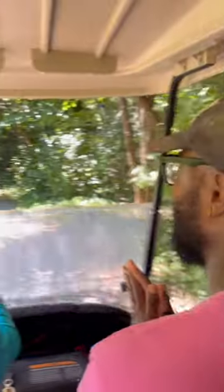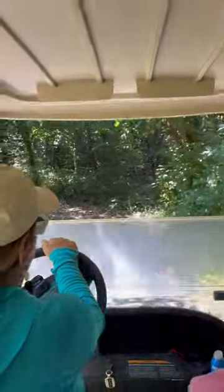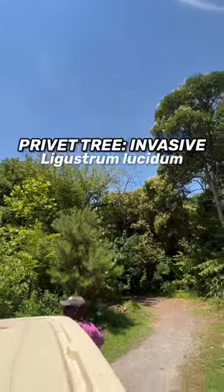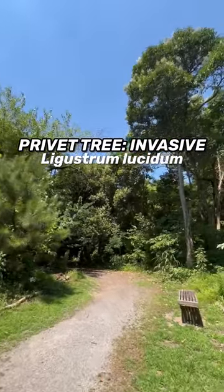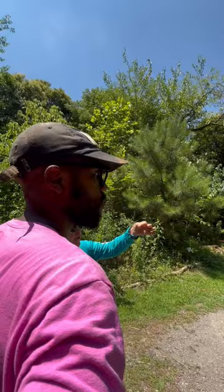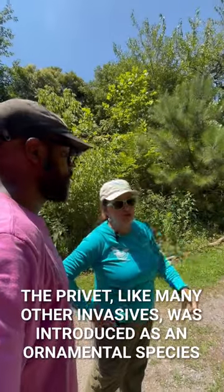We are not allowed to use any chemicals in here. I'm really trying to mimic nature the best we can. This one? Yes, that's the bad guy. Every little white thing you see at the top is going to create a berry, and they're very fertile. Every berry is going to go down and grow a new tree.